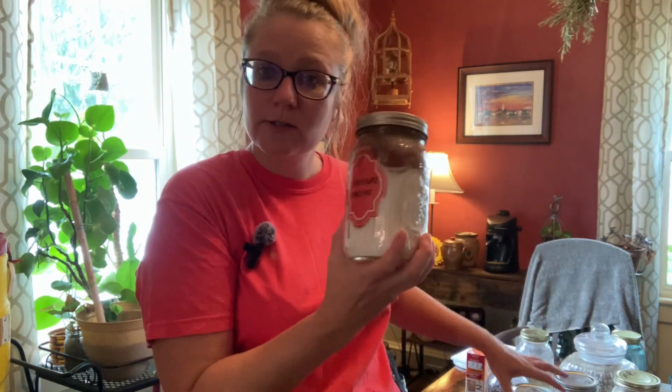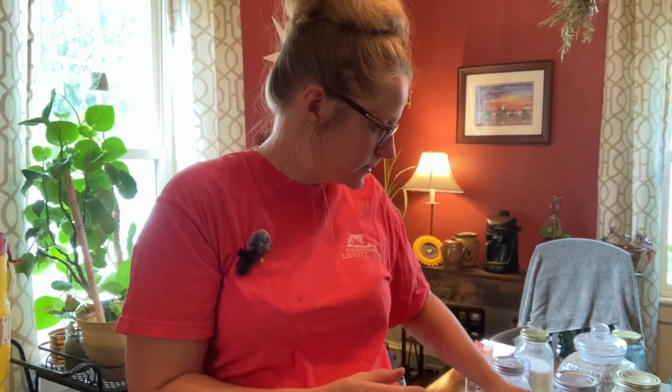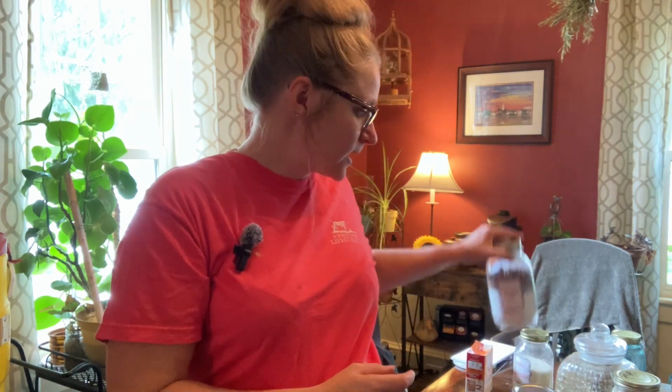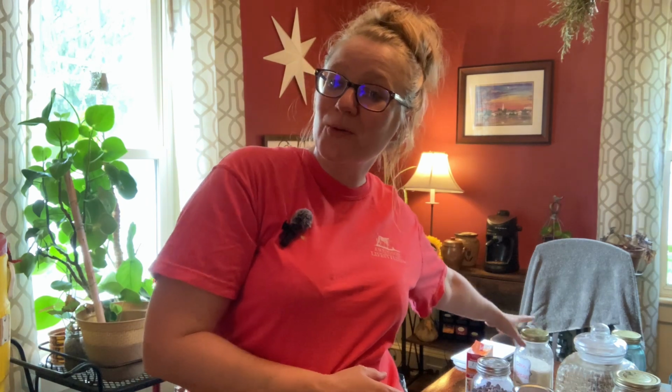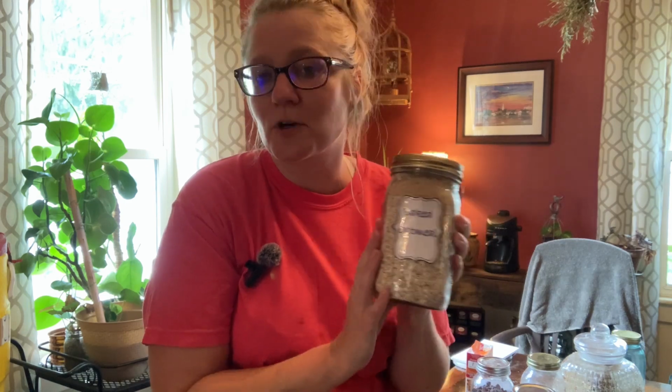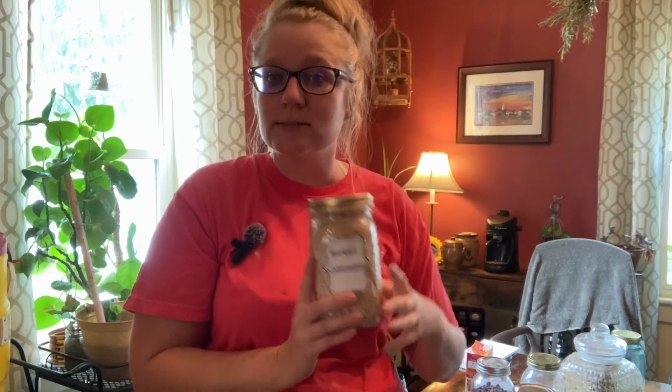I have 2 chocolate cake mixes. I only needed 1 white cake mix, 1 brownie mix, unfortunately only 1 cornbread mix, and then 2 baked oatmeals. And again, this is great if you're a mom of kids. You need a quick and easy breakfast.